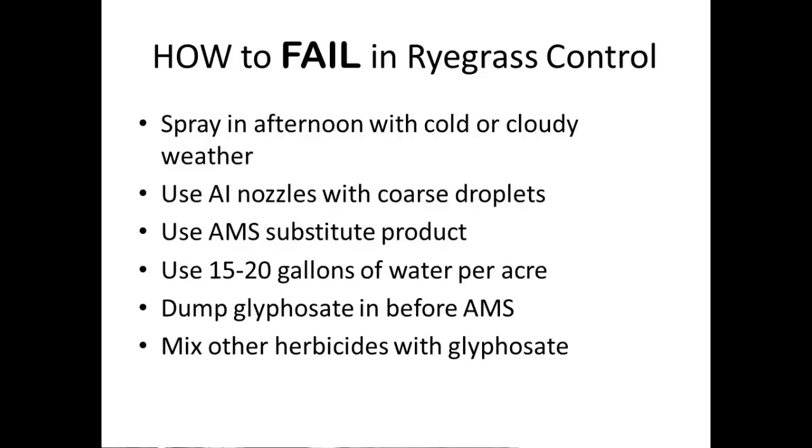The problem is it neutralizes once it's in the plant. If it goes through a dark period, it locks it up so it doesn't translocate. It's done.